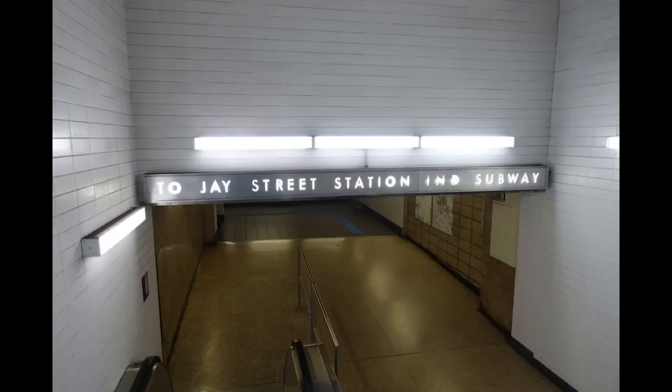And finally, let's take a moment to appreciate this beautiful New York City subway entrance that was built at around the same time.